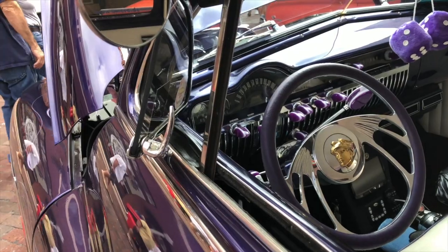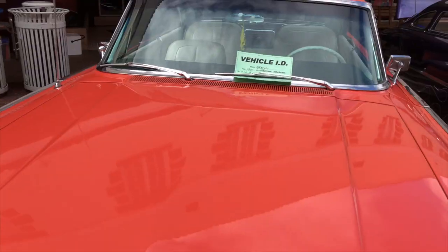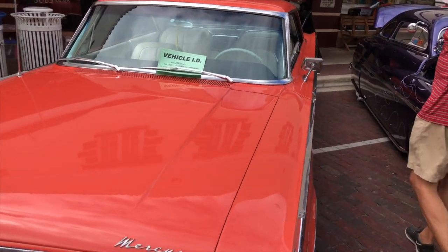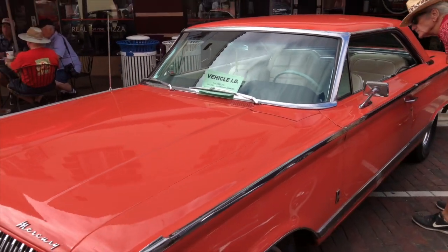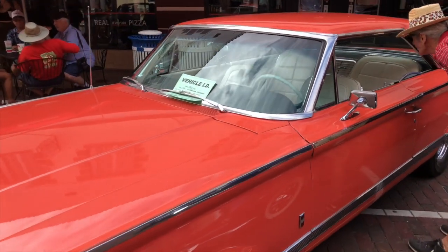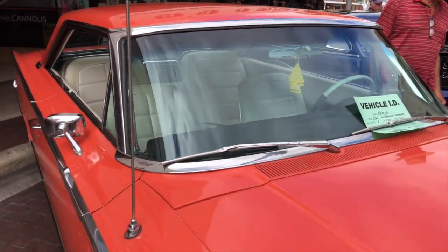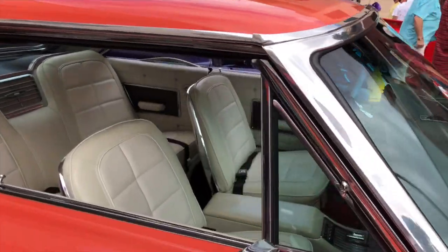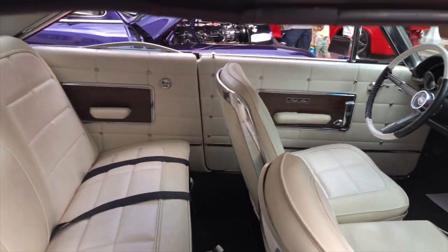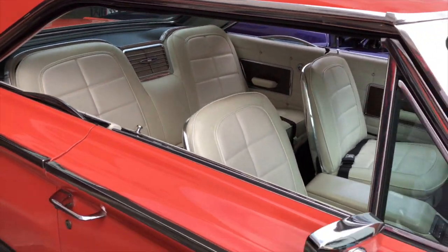Closer look at the interior from the driver's side, obviously. Beautiful. And here we have a 1964 Mercury Park Lane in what is it? Peach color? It's a Marauder. The interior, great condition. Probably restored, by the way. Well, by what I can see.